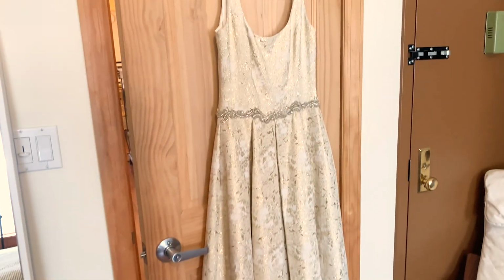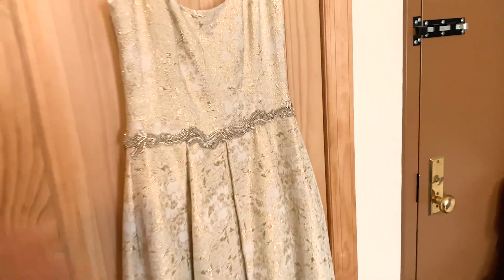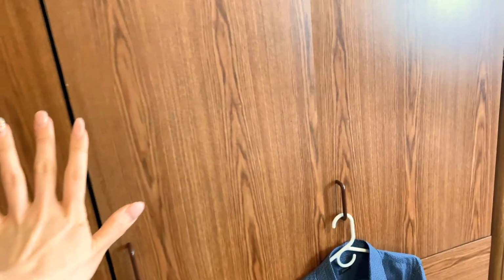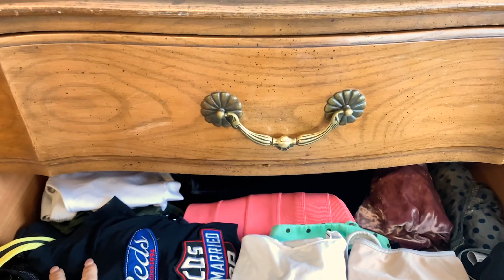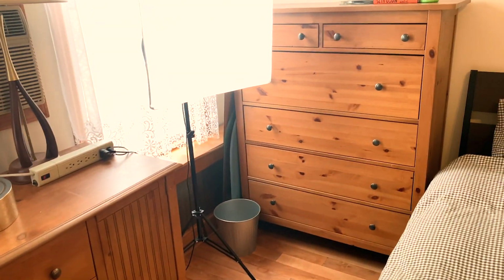And so this is my wedding dress, and maybe one day I'll divide it into a top and a skirt, or maybe I'll just keep it. I don't know, but I like to keep it here like a decoration. And we got this armchair, and these are where Roman keeps his clothes, and some more of my clothes, like tops and stuff like that. And then we have more consoles here and there.